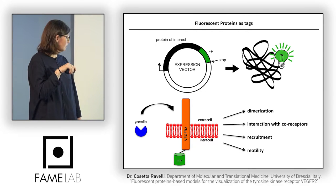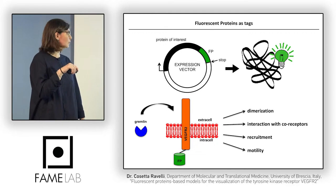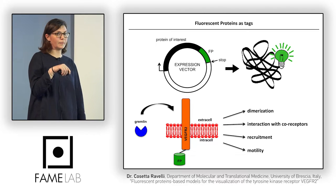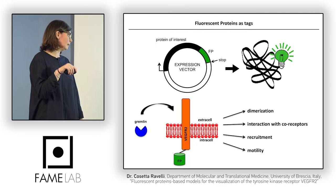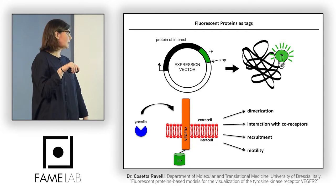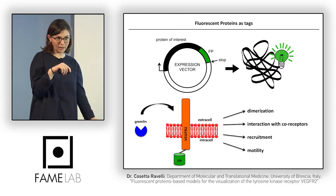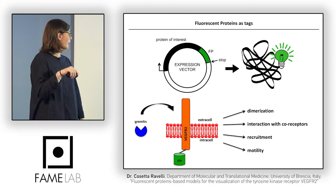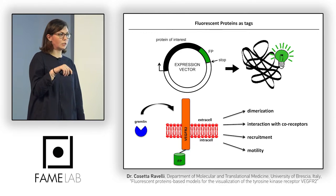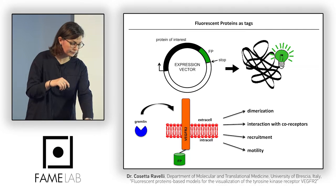In these years, we used this kind of tool to visualize different aspects of VEGF receptor 2 activation, from dimerization to the interaction of VEGF receptor 2 with the coreceptors, its recruitment by immobilized ligands, in our case gremlin, and to study the changes in the motility of the receptor on the surface of endothelial cells.